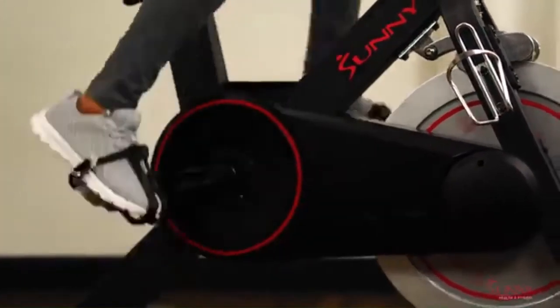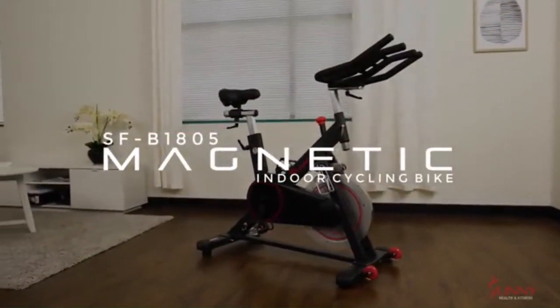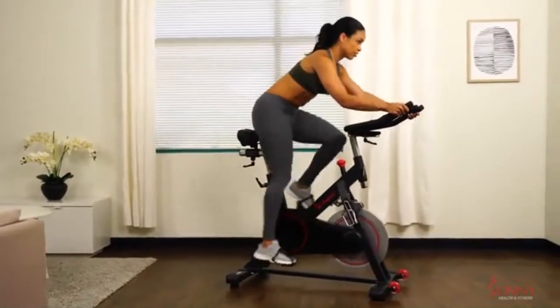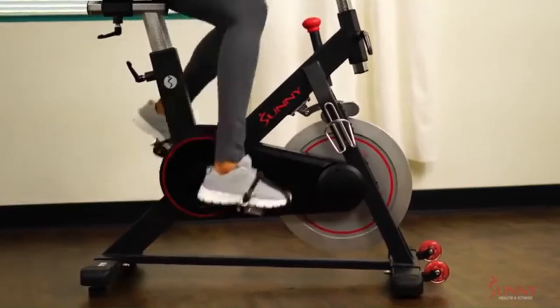Push yourself to become stronger, faster, and better with the Magnetic Indoor Cycling Bike by Sunny Health and Fitness. Experience a high-intensity workout that supports multi-hand grips, high-interval training, and micro-adjustable resistance. The magnetic resistance creates an unbelievably smooth and silent ride, helping you achieve a better cardio and metabolic fitness routine.